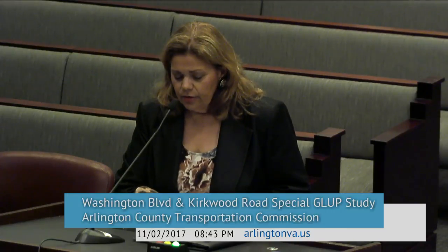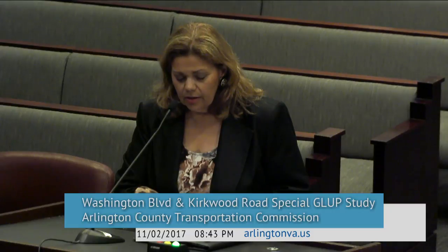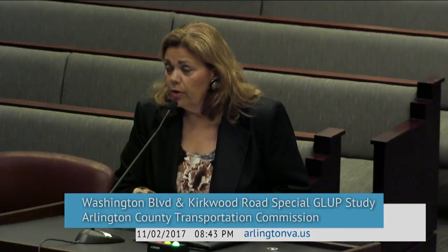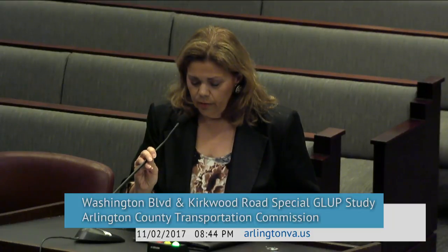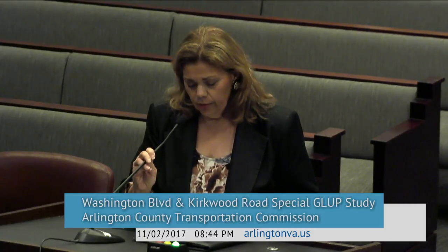BVSCA has many concerns about the proposed addition of streets in the study area, particularly those which would connect Washington Boulevard to North 13th Street. We also oppose any changes to the small partial blocks of North 12th Road and North Kansas Street, which are part of this study. Throughout the LRPC process in which we participated, we have repeatedly expressed concern about adding to cut-through traffic on North Monroe Street between North Quincy and Kirkwood Road.